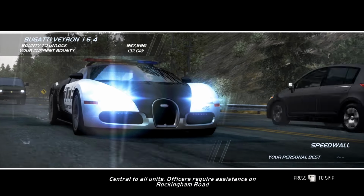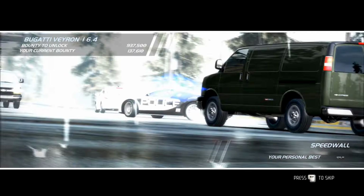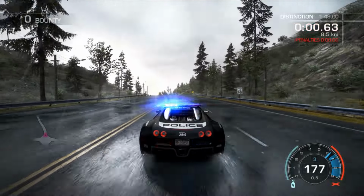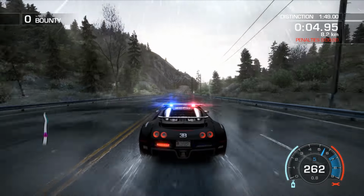Central to all units. Officers require assistance on Rockingham Road. All units respond. This is an emergency situation.